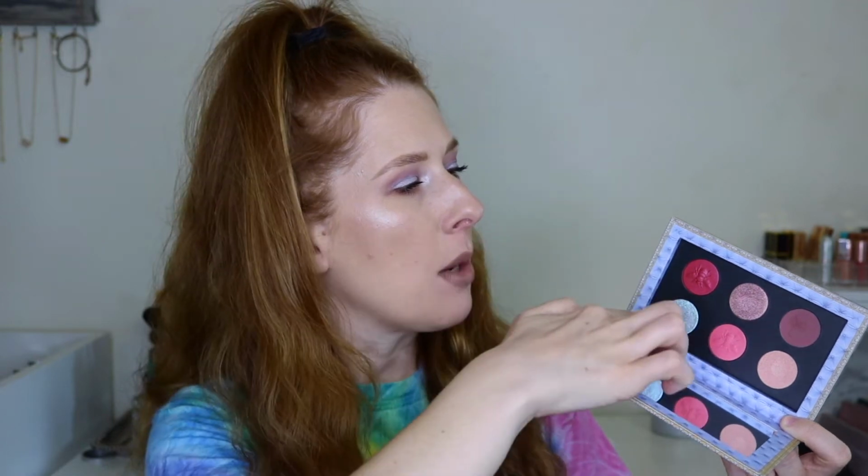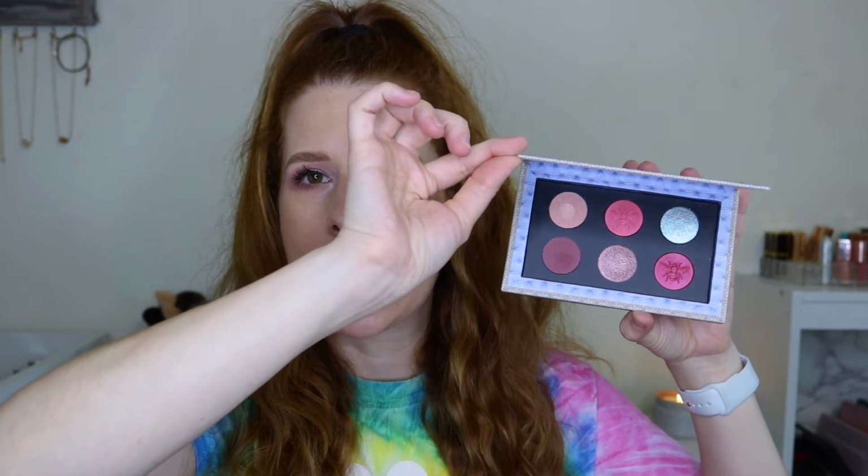I saw some looks, and even though there are some bright pops and some pinks that I don't typically gravitate towards, I did see the looks that people were creating, and I thought, you know what? I could do that. I could wear this eyeshadow palette. I could create these looks. So I picked it up, and I have to say, I do enjoy this palette. I do enjoy the eyeshadows. I thought they worked well for me. It's not a palette that I find myself reaching for time and time again, just because you do only have, oh my gosh, only these 6 shades right here, but overall, I like it.